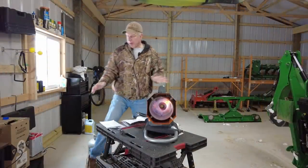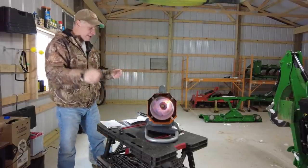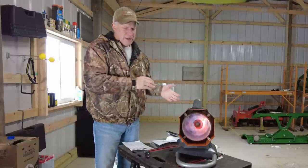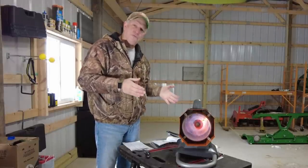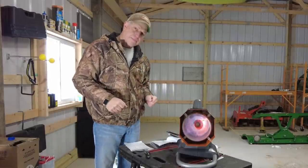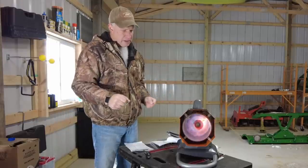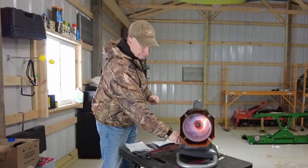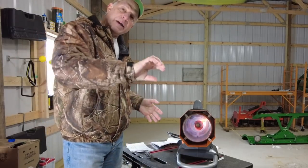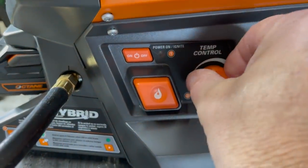Okay, this is running off my 18 volt RIDGID battery and I have it at the medium setting right now. I'm going to click it all the way up to high. It obviously is going to make some noise. Probably the burner is making more noise than the actual fan is making right now. This is at full high. This would be 60,000 BTUs, and I'm going to bring it back down to medium. So this doesn't really have a low, medium, high. It just has a selector knob that starts at low and goes to high, so you can pick anything in between.